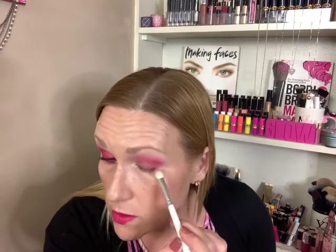I will say also when I use Glamlite shadows, nine out of 10 I usually will use my MAC paint pot in soft ochre to use as base. I have used the ABH and it's white, and man, it does make these shades pop. But I'm more of a, I need to tone it down a little bit type of thing, you know? Because I want it to pop, but not too much, you know what I mean? Just a little type of thing.